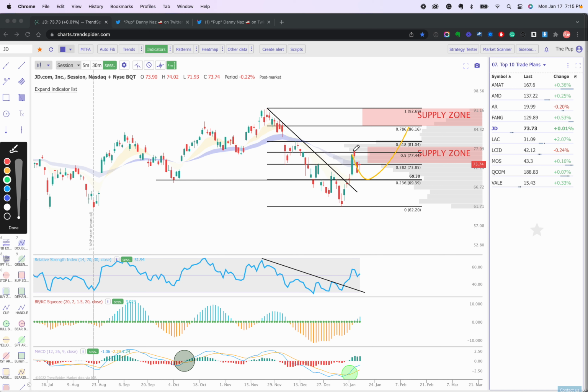So a lot of the times what I want to see is, as we come into the supply zone, I want to see consolidation into the supply zone. And basically what that means is that we're absorbing the supply of the people who bought over here down into this zone. And then once you build out and absorb all of that supply, then you watch for a breakout higher to the next supply zone up above.